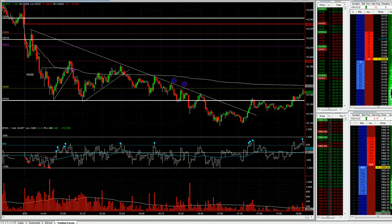So as we push back up, we saw that fail. We saw it turn very quickly, and again attack this low here. The tape sped up. The ticks were looking better. We had some good low tick reading. We're in on the short.